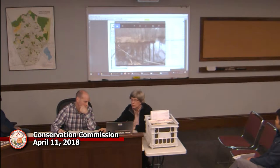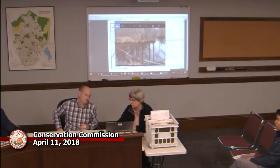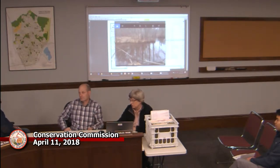Let's try that one. Okay, so you can't tell terribly well here, but there's staining on a couple of these trees that makes it look like the high water is roughly at the top of bank there. So the grant application, we suggested that we would put down 12 by 12 sleepers right on top of the bank, and then the bridge would be on top of that.